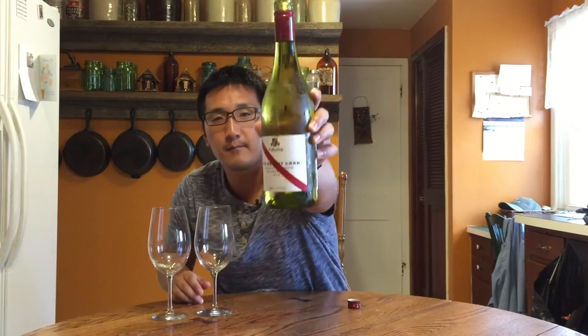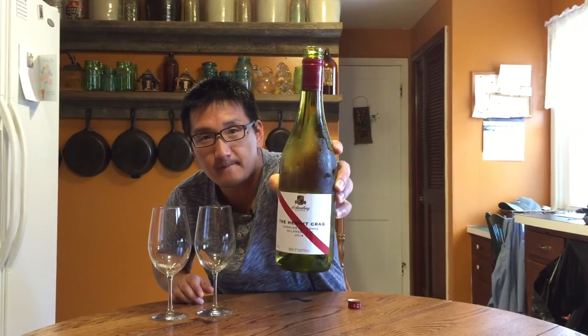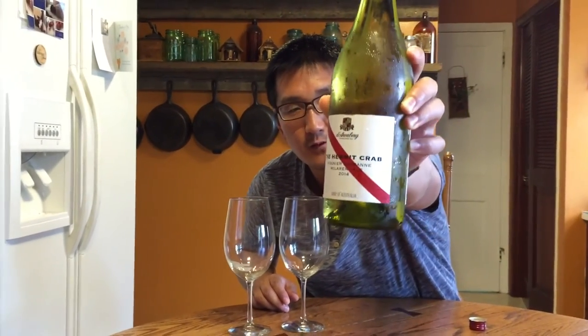This is the d'Arenberg, the Hermit Crab, Viognier Marsanne from McLaren Vale. It's 2014. Can you see that nice? Looks pretty good. This was $18. I didn't realize until after I got this: 90 points Robert Parker, 90 points Wine Enthusiast. So some big time scores here. It was only $18. Got the nice screw cap.